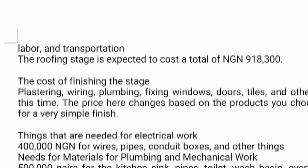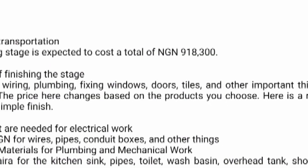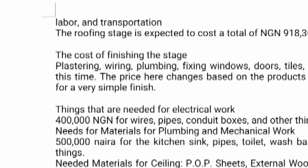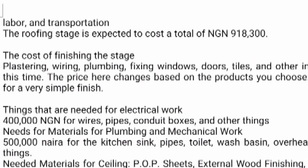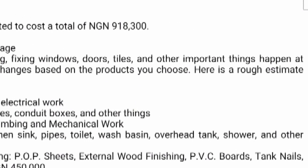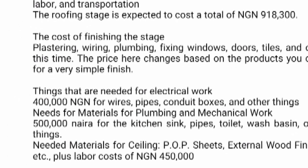The cost of finishing the stage: plastering, wiring, plumbing, fixing windows, doors, tiles, and other important things happen at this time. The price here changes based on the product you choose. Here is a rough estimate for a very simple finish.